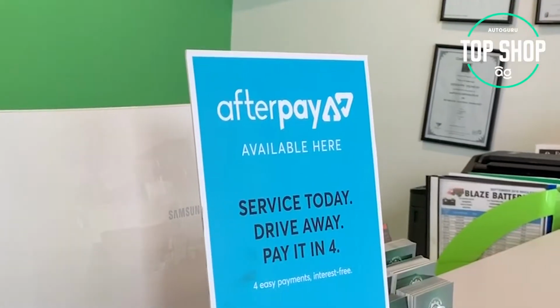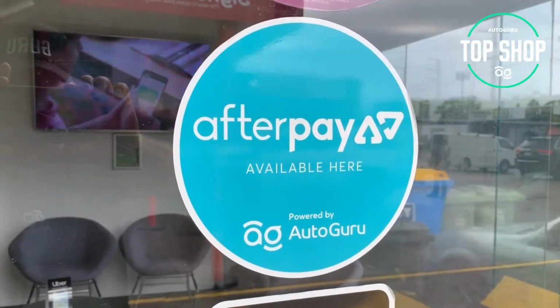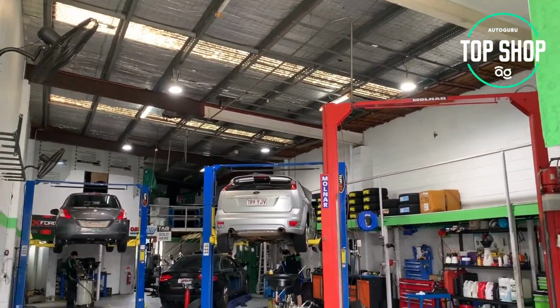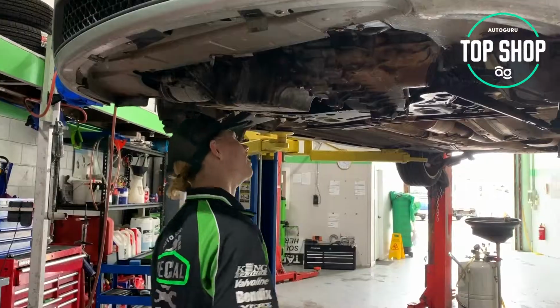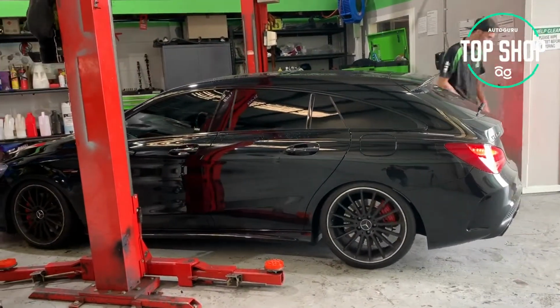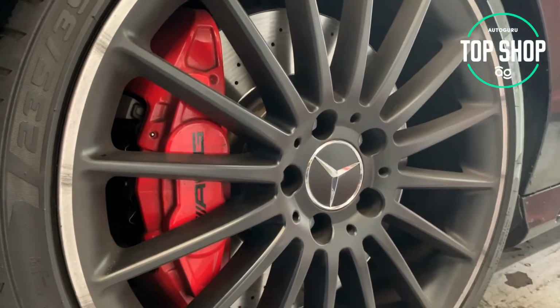We've just jumped on board with the Afterpay, which has been set up by you guys at AutoGuru. Basically, that has just tripled my business. That has helped me so much with customers coming in that might come in for a basic service, spending $99, but hey, I found a few things on your car you need to do. That easily then breaks it up into 4 easy payments for our customers and helps them keep their car retention and their servicing a lot better.